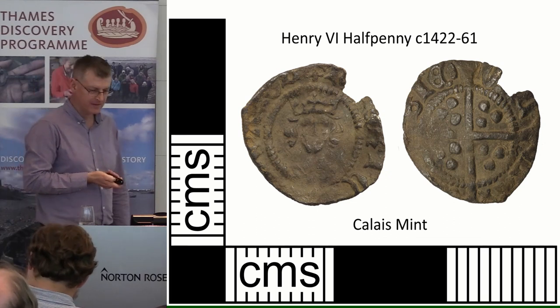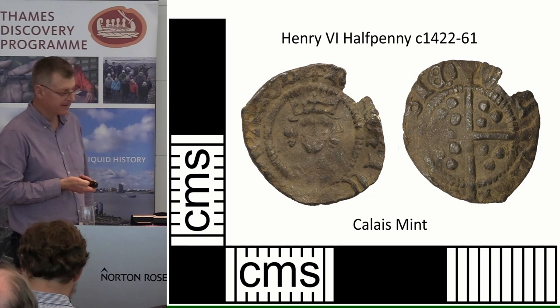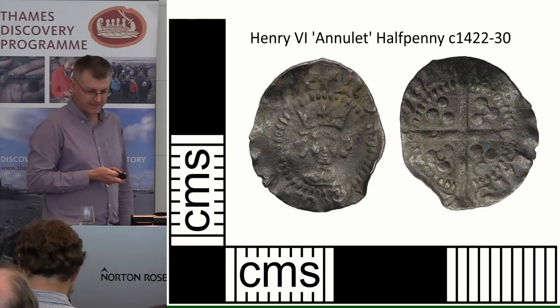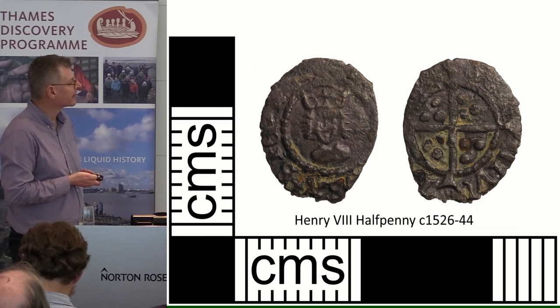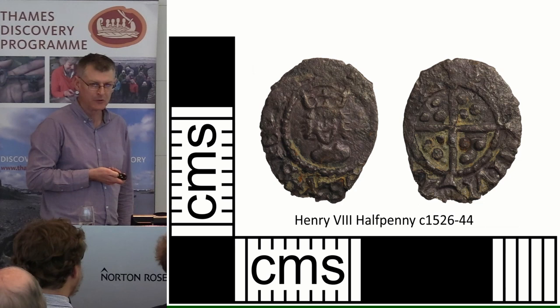So moving on. This one was minted in Calais, so this isn't local. It must have been in circulation before it was lost. Another Henry VI. Henry VIII. These were in pretty poor condition, I believe, even when they were new.